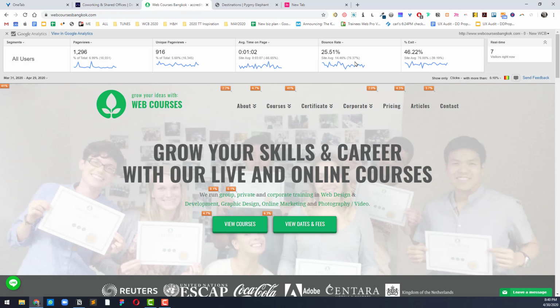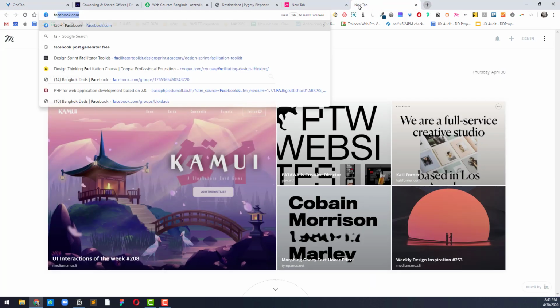So this is a really useful plugin. To be very honest, I always forget I've got it. And then it will pop up and I'll look at the analytics and it'll kind of convince me to do something with it. 2 more to go. Oh, right. This, yes. All right. Hopefully there's going to be no weird stuff on my Facebook.